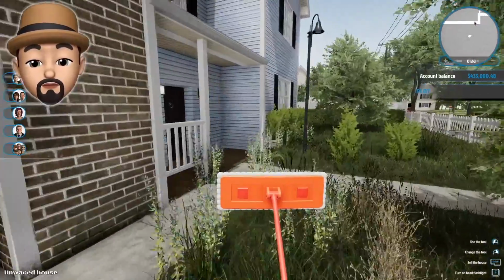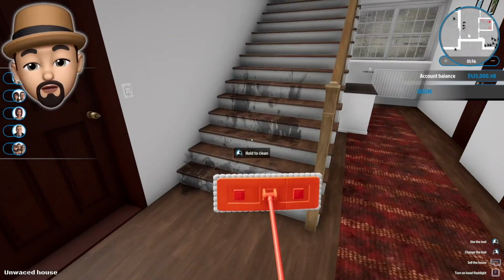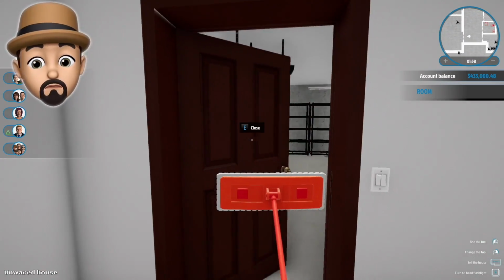Now, we've got to optimize it for the right people. But check this out. Look at it. Well, okay. At least it's not blood. Right? Could be blood. Look at this.